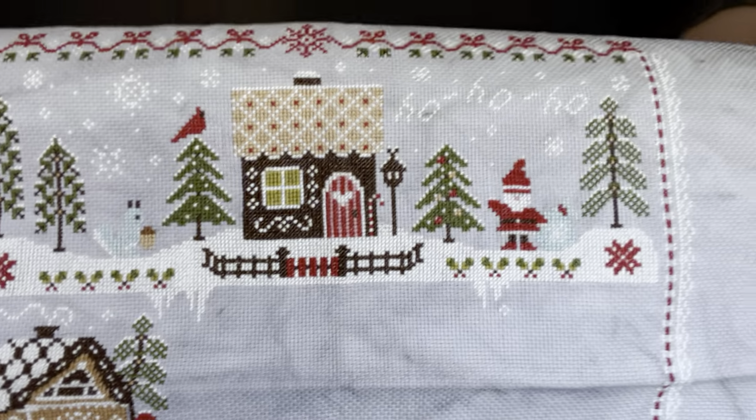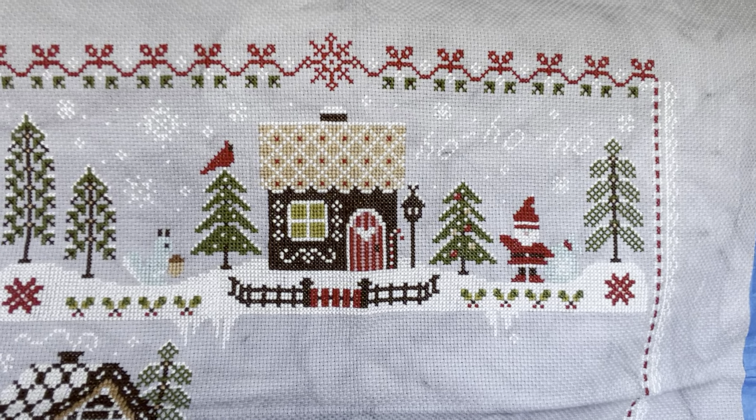Okay. So this is my progress. I have quite a bit done. You do. And it's so cute. And I love it. So I have all the borders done. I'll come a little closer here so you guys can see. You have to get this gingerbread house close. It's so cute. That one's my favorite. I love that one. So there are four houses.